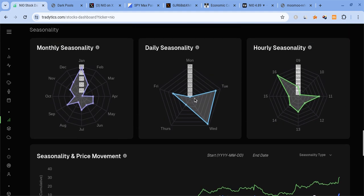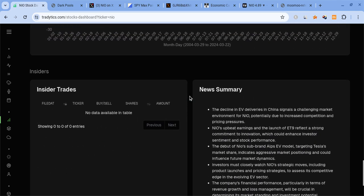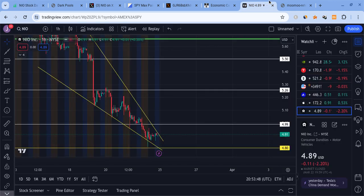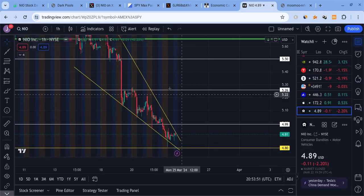NIO is still looking very weak, and Mondays tend to be weaker days for NIO. So I just want everyone to be very careful with statistics like this. I'm going to be watching to see what the technicals show us. So NIO is on a downtrend. It's been making lower highs and lower lows, and there's no sign of a break. To turn bullish or get a bounce, we need to break past $5.